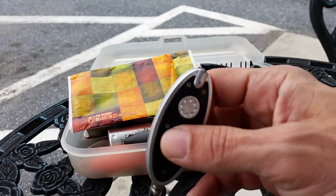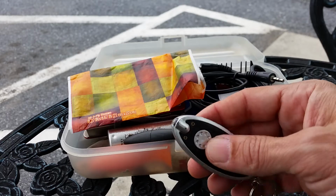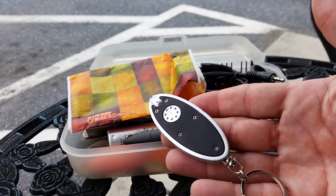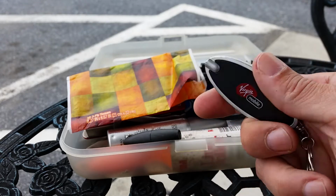This is another nice little item to have. I mean, I keep a big flashlight in my trunk, but this is just a little key fob light. So if you're a little tipsy, you're trying to get in the front door of the house, you can't see where the key goes, you have something like that can help you do that.